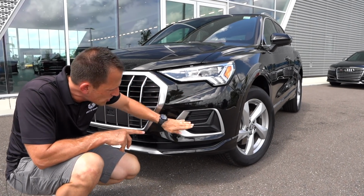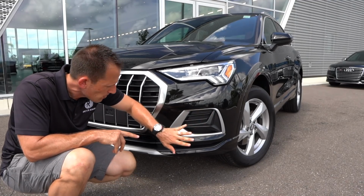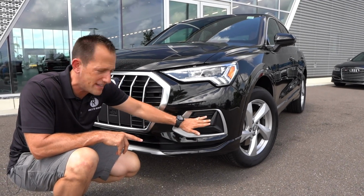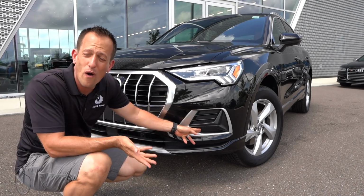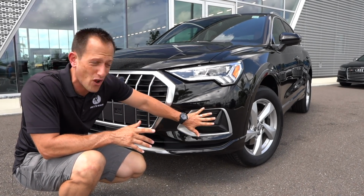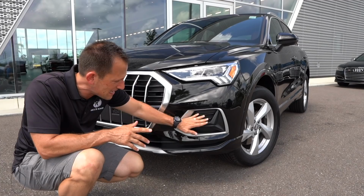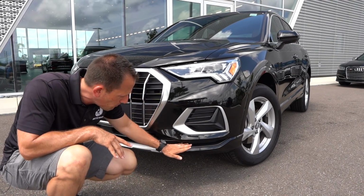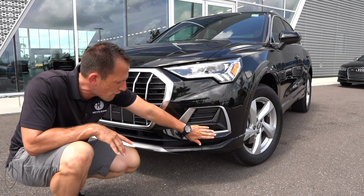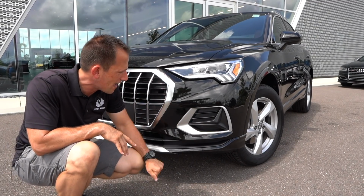Very nicely done. Drop down, I'm zonking this. Massive fake vent. This could have been a functional air curtain, could have put some fog lamps in here, or how about this? Not even have it here at all. So I am gonna zonk it. As we work our way down, a nice kind of built-in low lip spoiler gives it definition from this portion of the front fascia down to the lower portion.